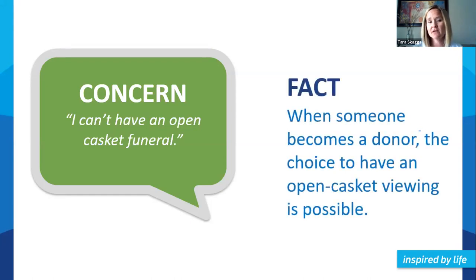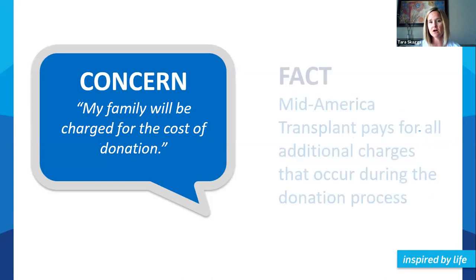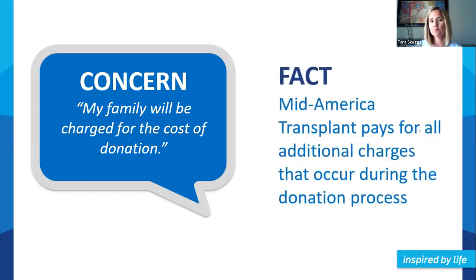Another concern that we have is, will the families be charged for donation? Do they pay for any of that? And the answer is no. It's our expense. Anything having to do with organ donation from the time of death to the time that the body is returned to the funeral home, it's at our expense. So everything is taken care of. The family will never see anything having to do with organ donation.